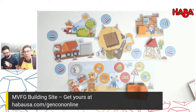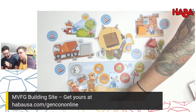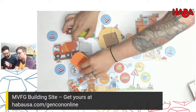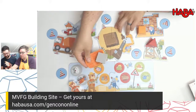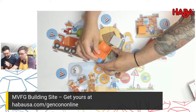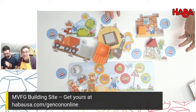So now we get to pour the foundation for the house. Yes. So I'm going to drive the truck. I got to back the truck up. Okay. And I get to load the foundation into the truck. And then they're going to drive it, beep, beep, beep, beep, to the building site. And we put it into place. So we did it. Yay! We have the foundation done.